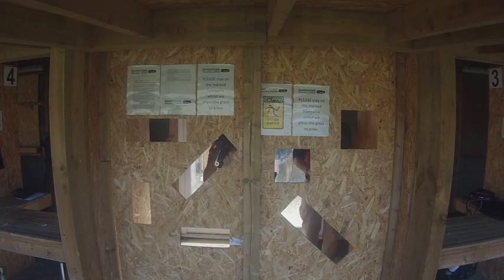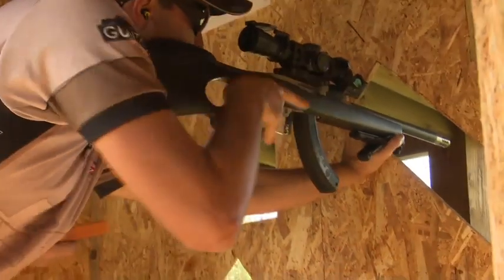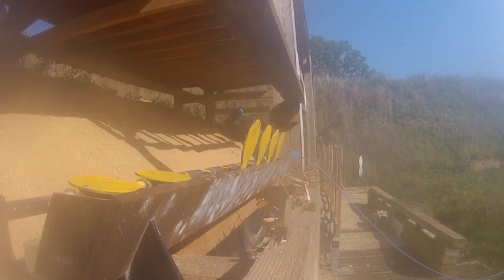Can you get suppressors for these guns as well? You can, but obviously the problem you have, we used to run Wildcat moderators in our guns, but if the microphone can't pick it up, you can't get scored. So we had to drop them. The Wildcat works so well, you couldn't hear it. That's quite interesting.